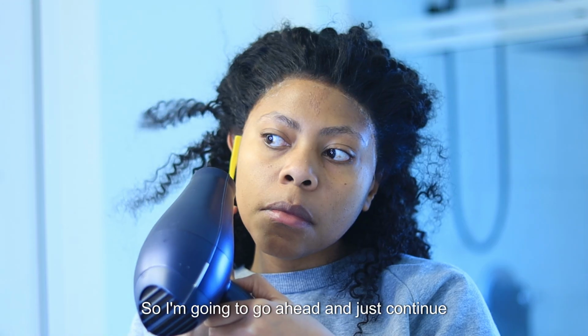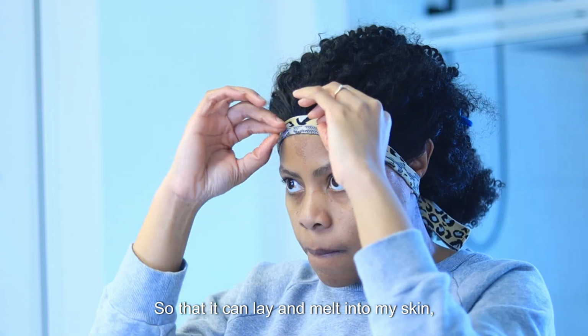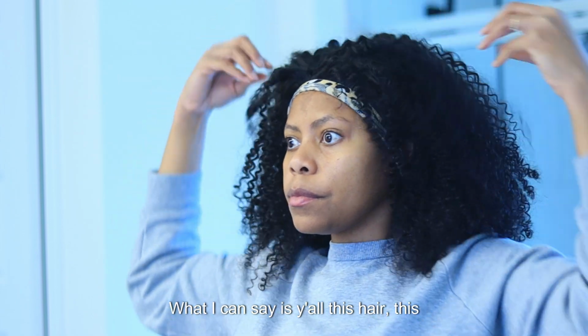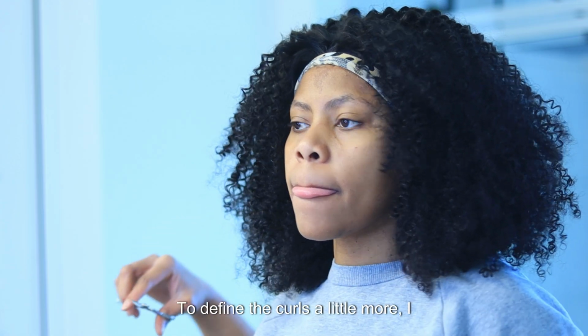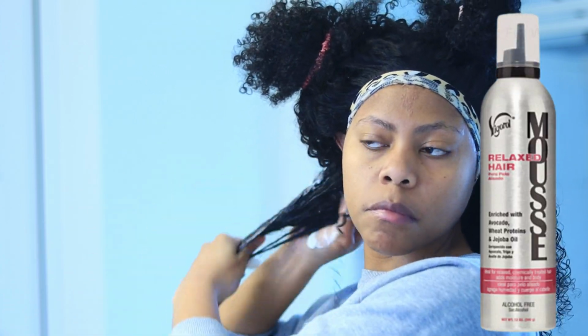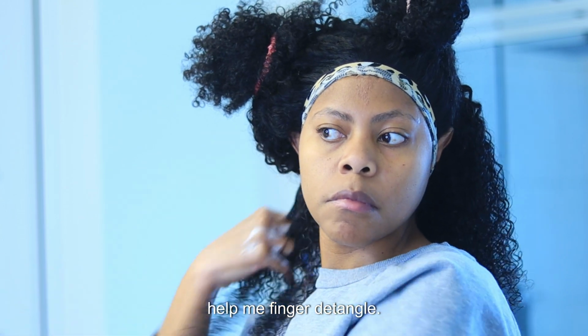So I'm going to go ahead and just continue to lay my lace down so that it can lay and melt into my skin. I use an elastic headband. What I can say is, y'all, this hair, these curls are beautiful. To define the curls a little more, I decided to wet it a little bit with water, and I'm using this mousse to give it some shine and separate and also help me finger detangle.